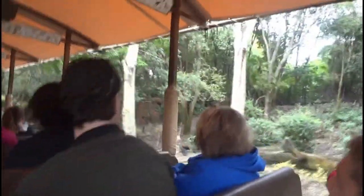Now, these tan animals out here are greater kudu, the second largest antelope we have here on the reserve. Now, they will get to be about 750 pounds. And we know those ones were female because the male of the species will have horns.